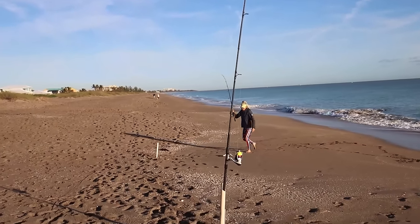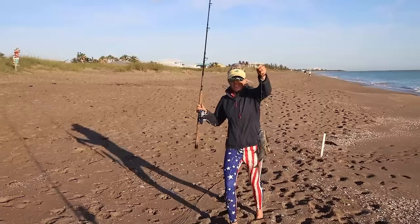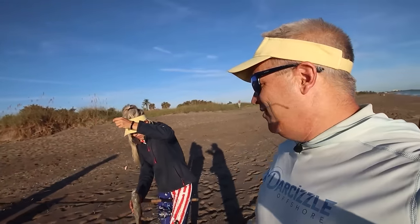Keeper! Woo! That's what I'm talking about. On the short rod again. That is a nice fish. Pretty cool. So that means we need to cast in shorter. Really nice job, though, Sizzle.